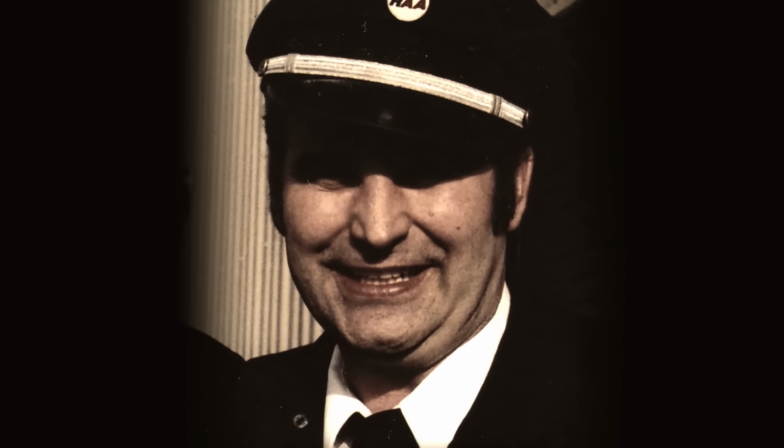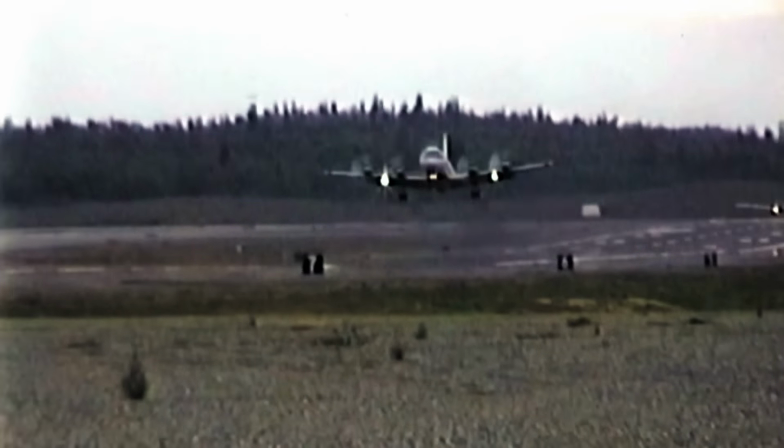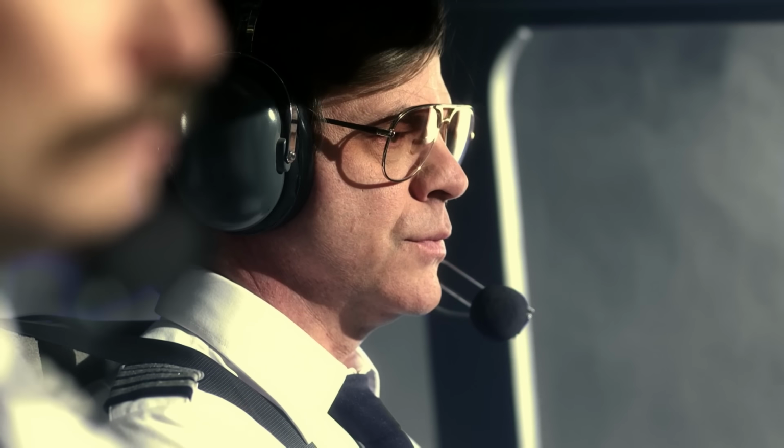Set takeoff thrust. Gibson's flight engineer, 45-year-old Alaskan Gerald Moose Lorin. Thrust set. His first officer is 39-year-old Gary Lintner.